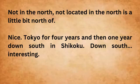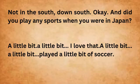Down south. Interesting. Not in the south, down south.